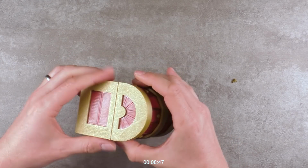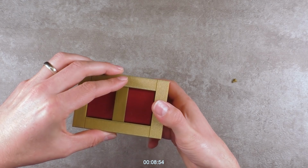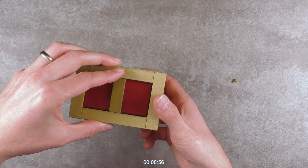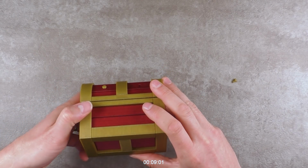Oh! It moved again. Yeah, that's the trick. I can move it when it's upside down. I can move the upper peg. And the lower ones, let's see.